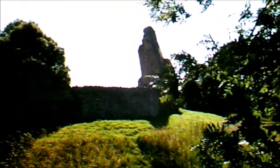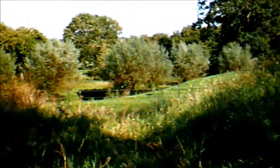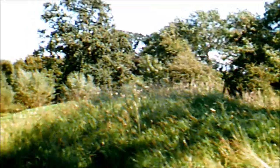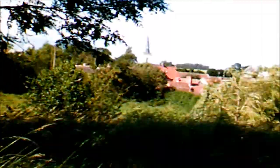Some of the walls have been repaired. Amazing. Stuck up here, defending the lords of the manor, I expect. Right, over and out.